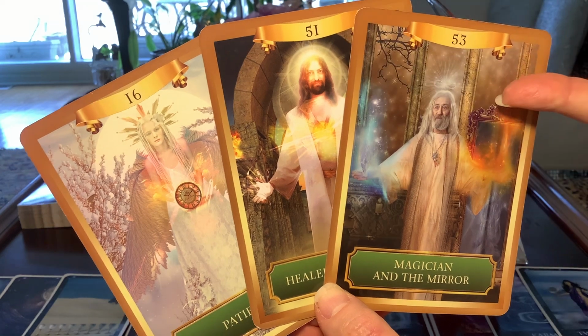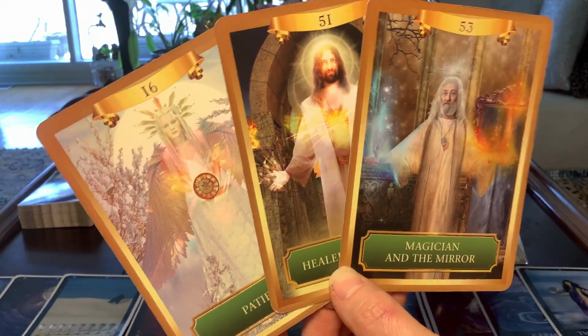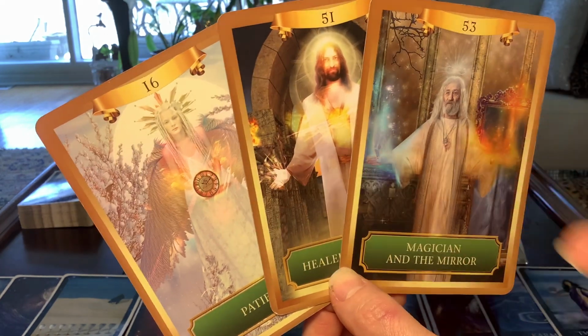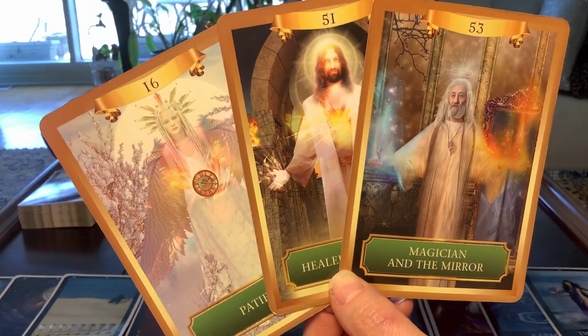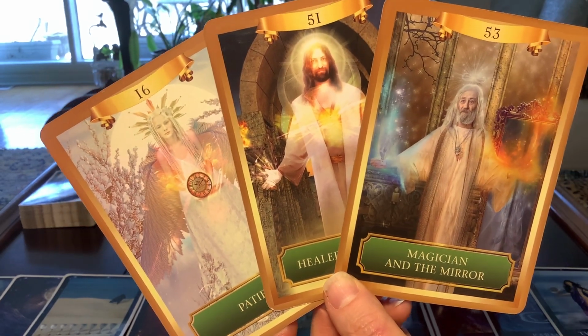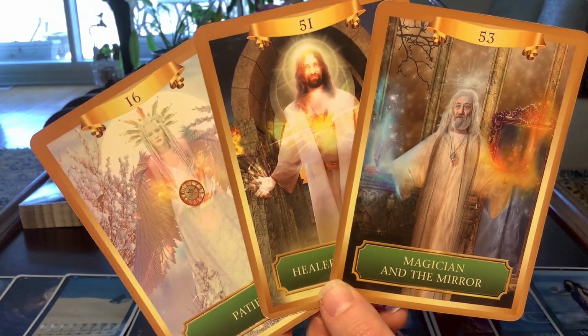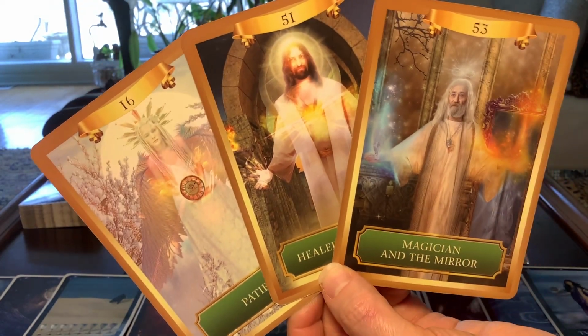The King of Swords, the Knight of Swords, messenger of truth, and the Tower, which is the epiphanies, right? That's the divine feminine epiphanies. The divine masculine with all of his tools on board. And then here is the divine message from God, the 53, the Knight of Swords, is the messenger of truth. That's the God energy, the love, the source, the creator.